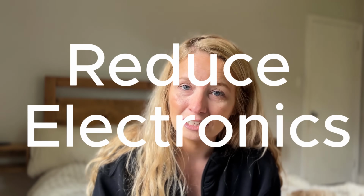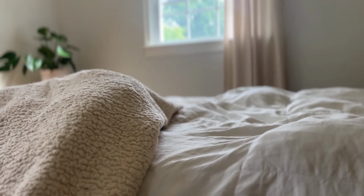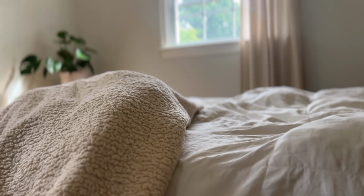But as we continue talking about a calm and peaceful bedroom, let's think about reducing our electronics. That is one of the biggest things that I changed actually when we moved into this house. I used to have a TV in my bedroom in every other house that we lived in, and I thought it was a necessity, something that helped me to relax, something that helped me go to sleep. Often I would turn it on before I was going to sleep. And what I found is that that's not actually true.